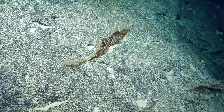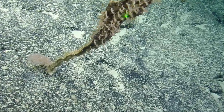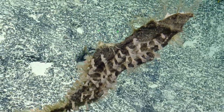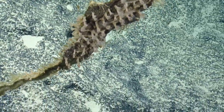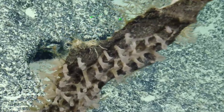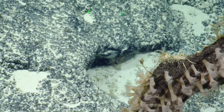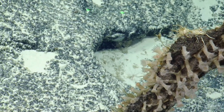Ooh, what are we looking at? Yeah. That's a Saccocalyx sponge. It's dead. And aww, those are zoanthids growing on it. There's a Chrysogorgia. And some hydroids. It's got a lot going on.